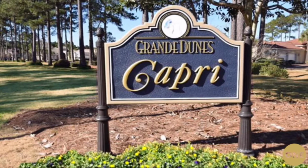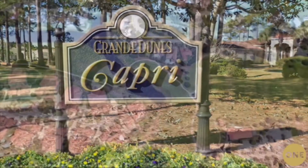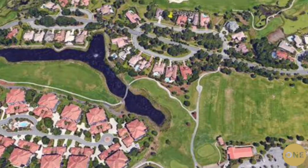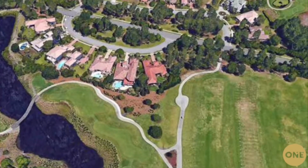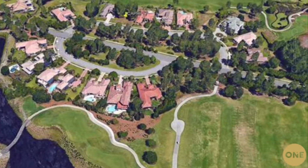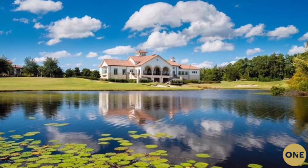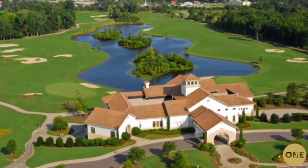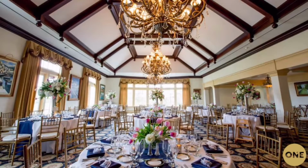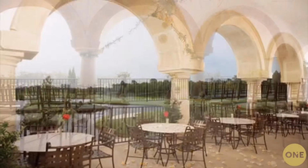My topic of the week is Capri Village in the Grand Dunes. This beautiful waterway community is located in the most luxurious area of Myrtle Beach. Lush landscaping and the serene views of the waterway. The Grand Dunes offers incredible amenities. The Mediterranean-style member clubhouse of 27,000 square feet with amazing dining options, event areas, and gathering spaces says it all.